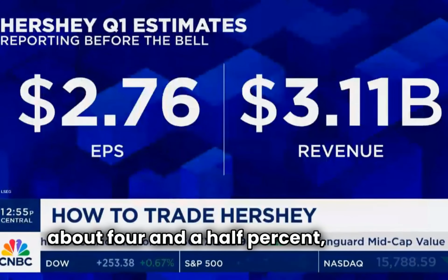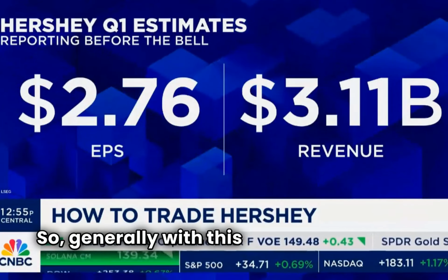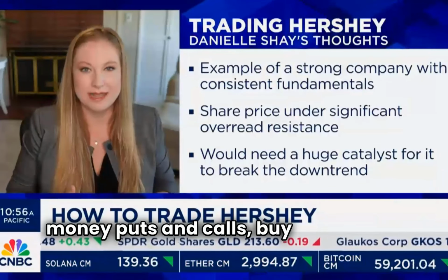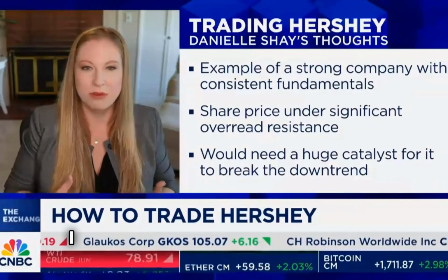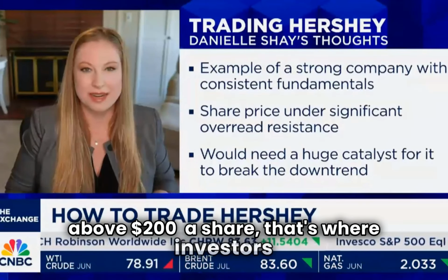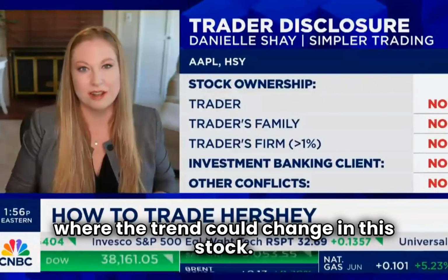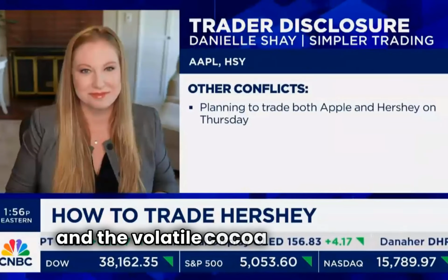So with Hershey's, what I'm noticing is that the implied move in the options market is about 4.5%, but this stock typically only moves around 2%. So generally with this stock, what I do is I come in and I sell the at-the-money puts and calls, buy some outer wings for protection, and just trade the vol crush overnight. I will note, however, if it trades up above $200 a share, that's where investors need to be on the lookout because that's where the trend could change in this stock. All right, so that's the trade for Hershey and the volatile cocoa trade as well.